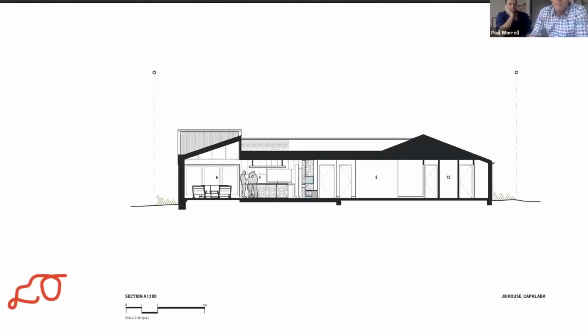So in section, fairly simple section. The existing house is to the right of this section. The extension is to the left. And part of the narrative was to start to think of maybe using ordinary elements of this type of housing in slightly extraordinary ways. So we started to think about how we might, for example, use the brickwork in the extension slightly differently, having it exposed inside to outside, and how it might set up a bit of a dialogue between the old and the new.